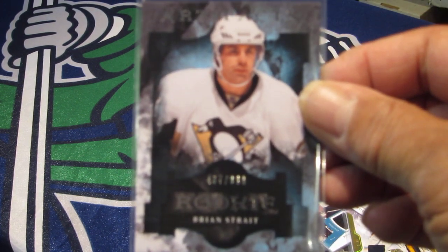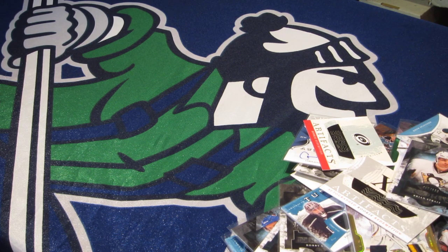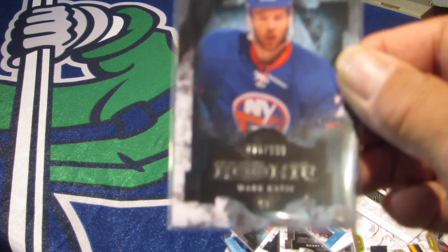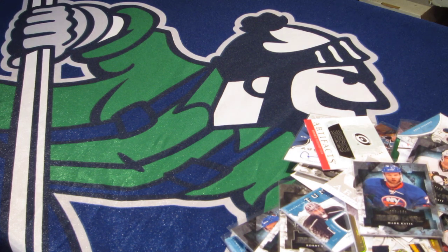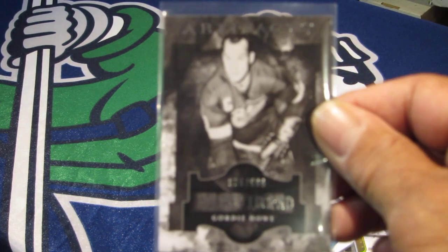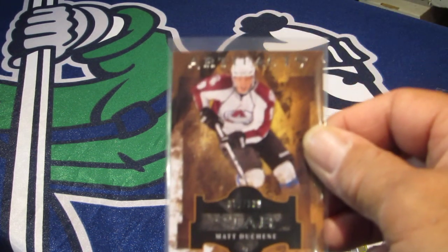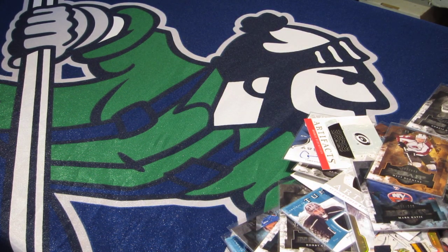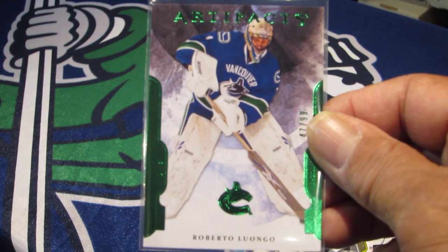Rookie card of Brian Strait, Pittsburgh. New York Islander rookie, Mark Katic. Hockey legend, Gordie Howe. Again, not sure if I like the sepia cards. Matt Duchene star card. Emerald parallel of Roberto Luongo, numbered out of 99.